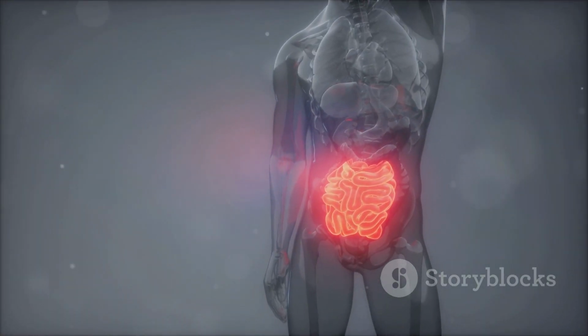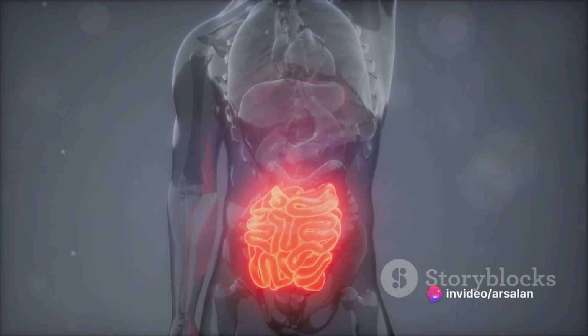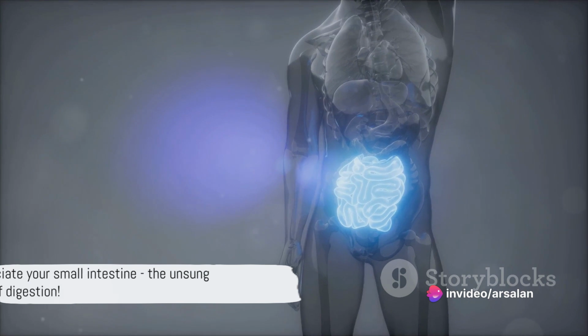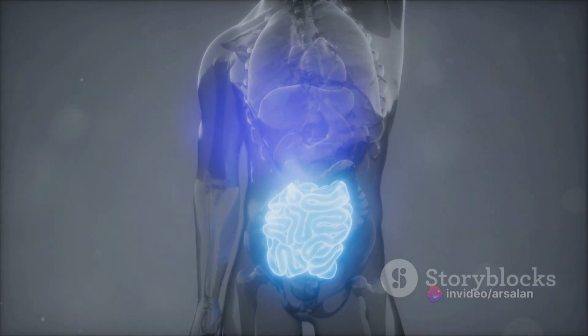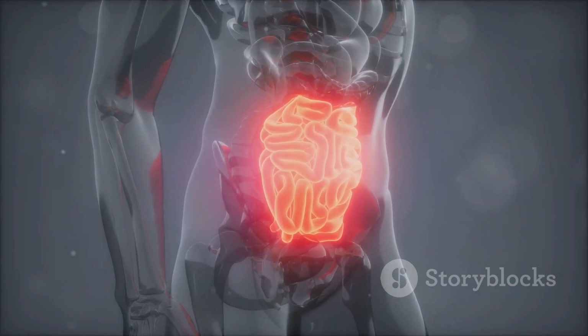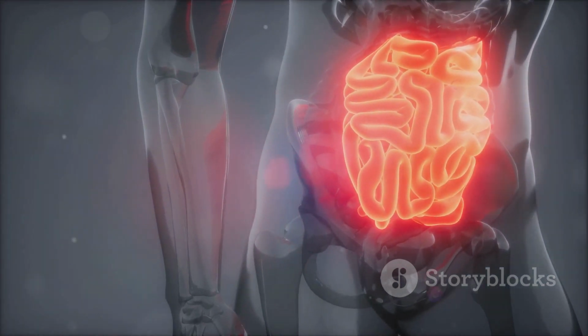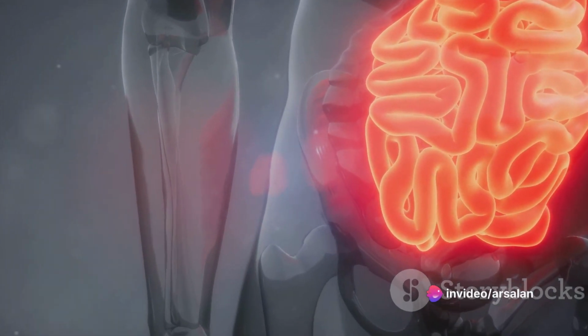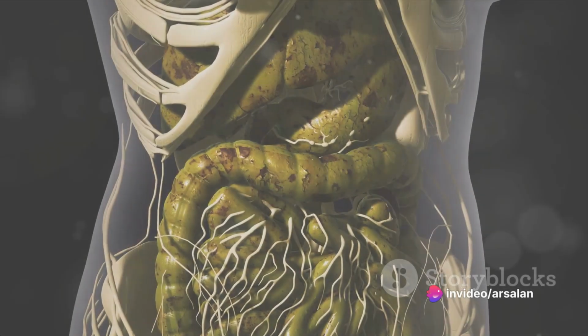It's a complex but beautifully orchestrated process that occurs behind the scenes every time we enjoy a meal. From here, your food, now transformed into nutrients, is ready to be distributed throughout your body. So next time you sit down to eat, spare a thought for your hard-working small intestine, the unsung hero of your digestive system. What happens to the parts of your food that aren't absorbed in the small intestine?